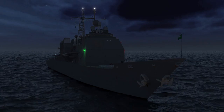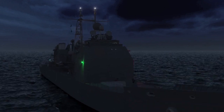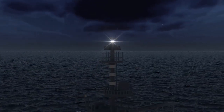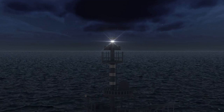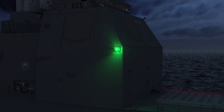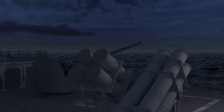Rule 23. Power-driven vessels underway. A power-driven vessel underway shall exhibit a masthead light forward, a second masthead light abaft of and higher than the forward one. A vessel that's less than 50 metres in length shall not be obliged to exhibit such light, but it may do so. Side lights. A stern light.